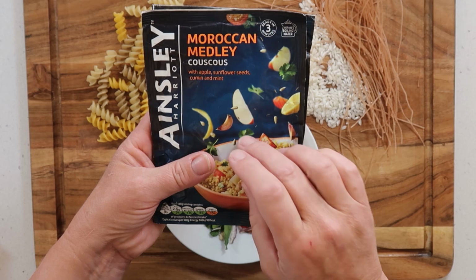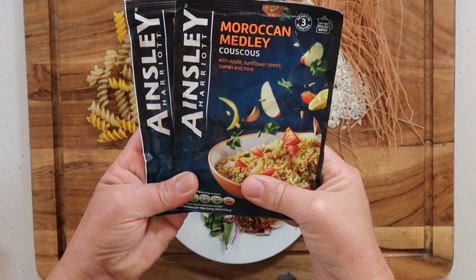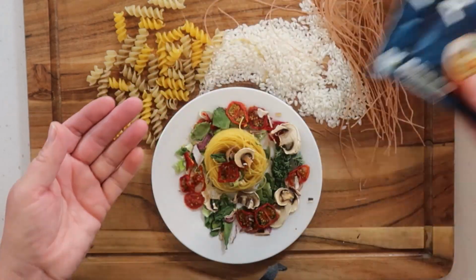So yeah, do try these ones. If you're a couscous fan, do try these ones. These are actually okay, not too bad. I would recommend those. Not something though that I would eat all the time.